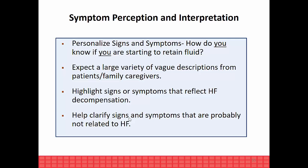So one of the things we can do as healthcare providers is really help those patients personalize their signs and symptoms. How do you know if you are starting to retain fluid? Is it your ankle edema? Is it that dry, hacky cough? Is it needing the extra pillow? Is it the extra belt hoop that you use for the belt around your pants? What is it? You will get a large variety of things that may or may not be related to heart failure, and you really have to pull out some of those key things.